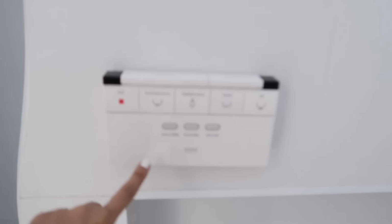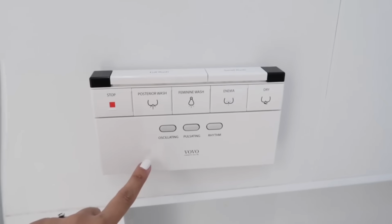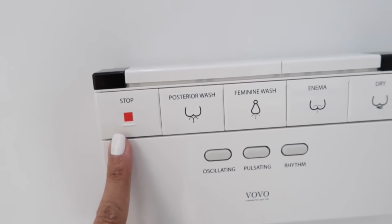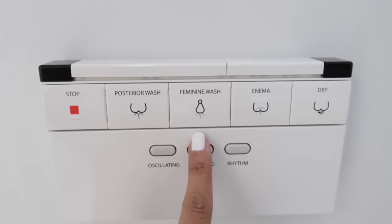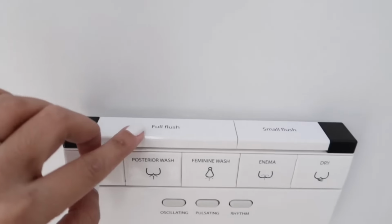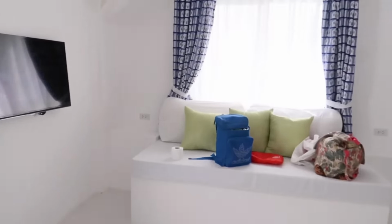Kasi yung toilet bowl. Look at the toilet bowl. Oh, automatic. May stop. Wash your breath. Feminine wash. Wash your breath. Dry your breath. Oh, dapat full flush and small flush. Cool! So, I guess that's all of it for our villa.